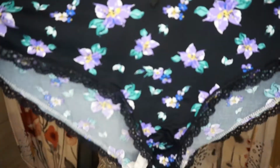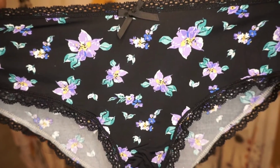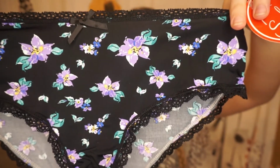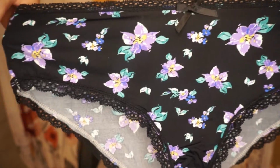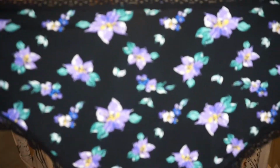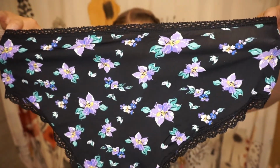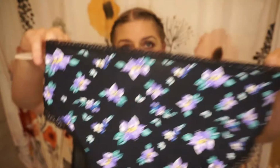And then the last pair is this black silky pair with some purple flowers. The flowers have a watercolor look to them. Gorgeous. And again, so stretchy. I've gotten a few panties in this fabric from Splendies before, and it's one of my favorite fabrics. They are so stretchy and comfortable. Gorgeous, gorgeous. So that is it for this month's Splendies unbagging.